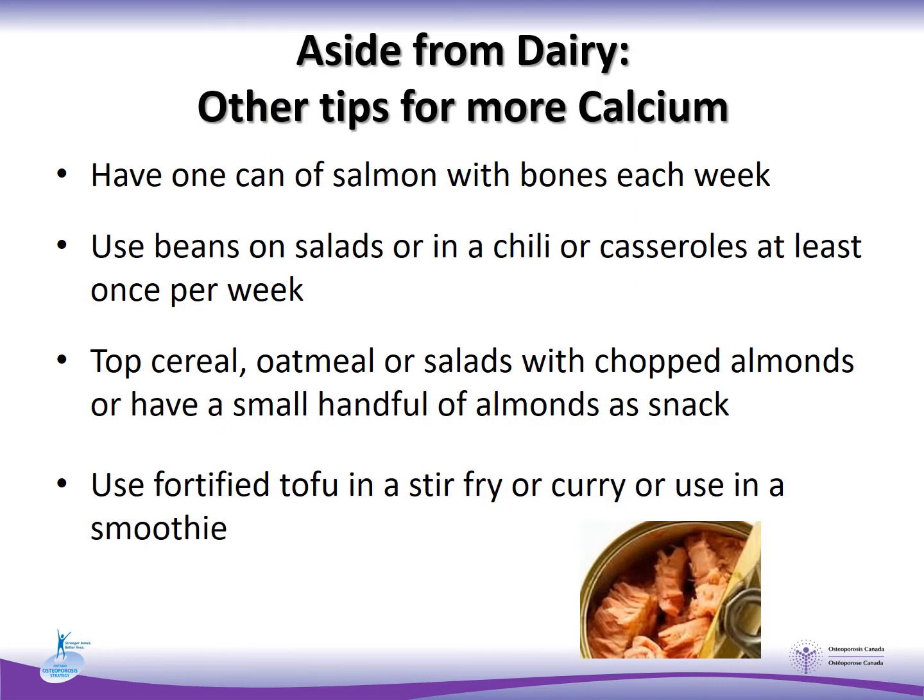Aside from dairy, you can focus on getting your calcium intake from some of the calcium-containing foods I discussed earlier, like canned salmon or sardines with the bones. You could add cooked soybeans or white beans to salads, chilies, or casseroles. You could also add chopped almonds to a variety of dishes such as cereals, salads, or just have them plain as a snack. Another good option is using fortified tofu in meals like stir fries and curries, or you could even add the fortified tofu to smoothies. It has very little taste and it can provide the beverage with a really nice, smooth texture.